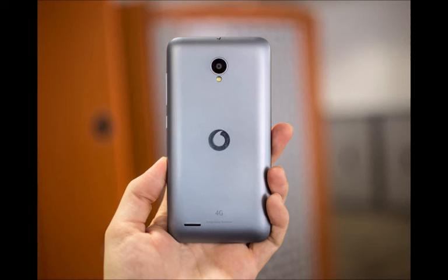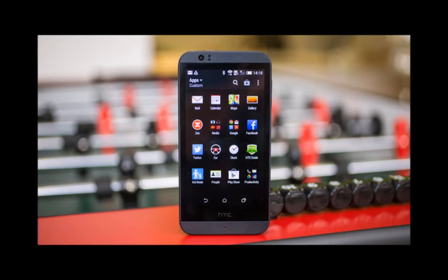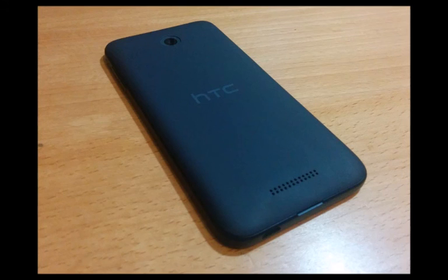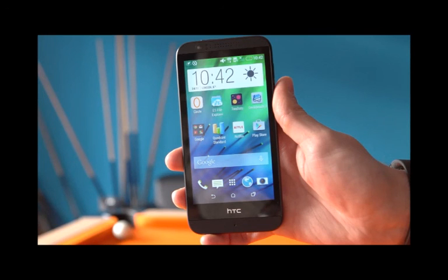7. HTC Desire 510, for brand name 4G, £100. Few brand name phones offer 4G on a budget, but at around £100 the HTC Desire 510 fits the bill. Speedy data isn't all it offers though, with the phone also providing solid performance thanks to a 1.2 GHz quad-core Snapdragon 410 processor and 1 GB of RAM. A microSD card slot ensures there's plenty of storage space, and its sizable 4.7-inch 480 x 854 screen is a great way to enjoy all your apps and media.